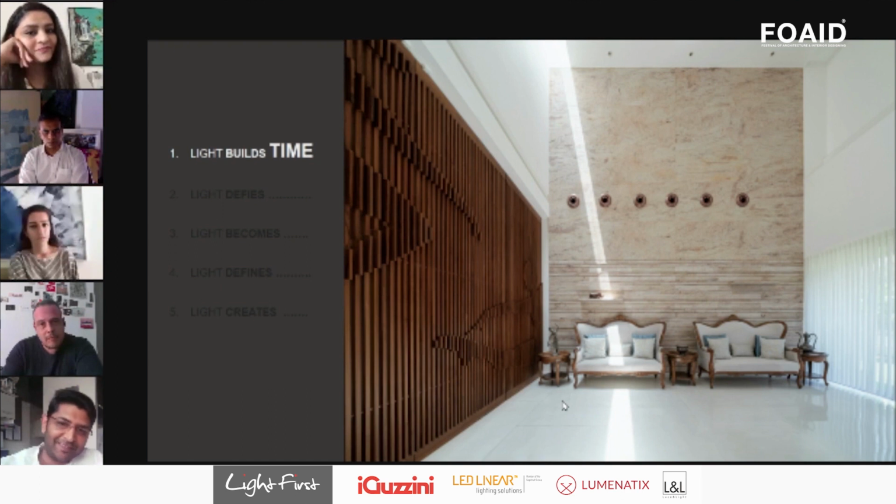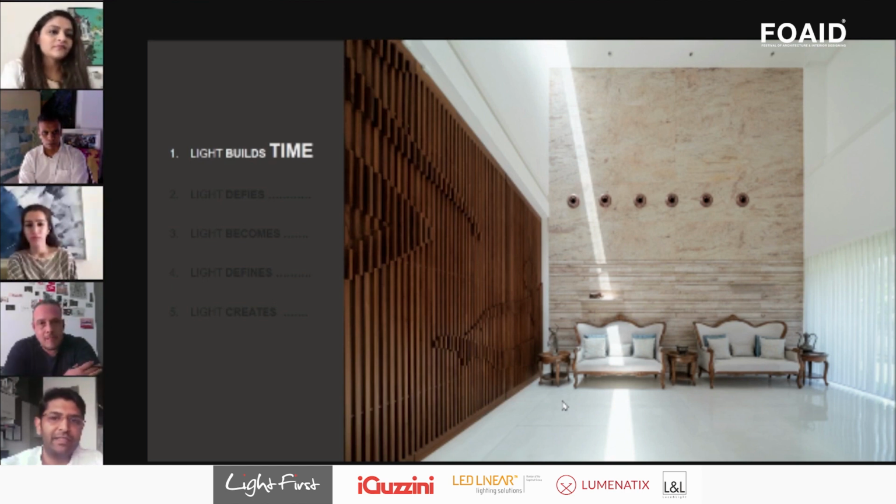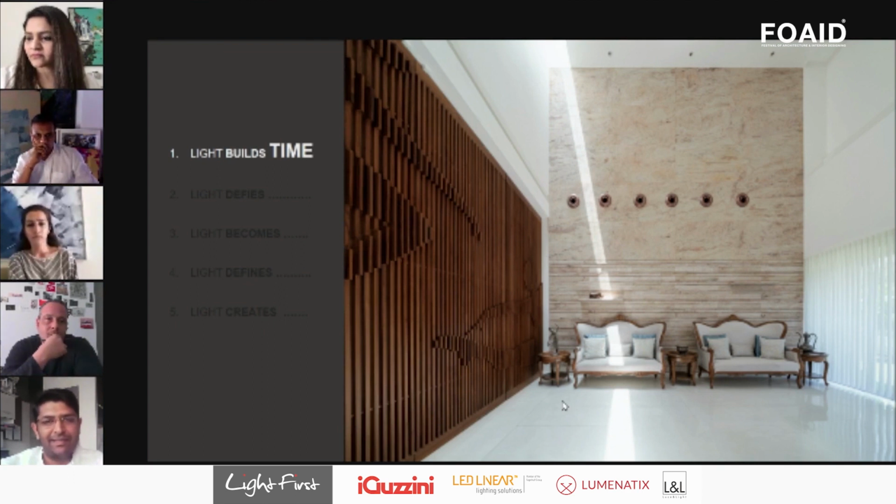So light builds time. This is something that I've been reading and following some architects who always talk about it. Getting light from the sky, the purest light that you can get, in the form of rays of light that can move in spaces, has always fascinated me. It's always been a part of some of the most enigmatic or monumental historic buildings that we've ever seen. The movement of light inside a space acts like a sundial, and makes you aware of what time of the day or what season you are in. This awareness of light inside space is an integral part of what we do. So that's how I talk about how light builds time.